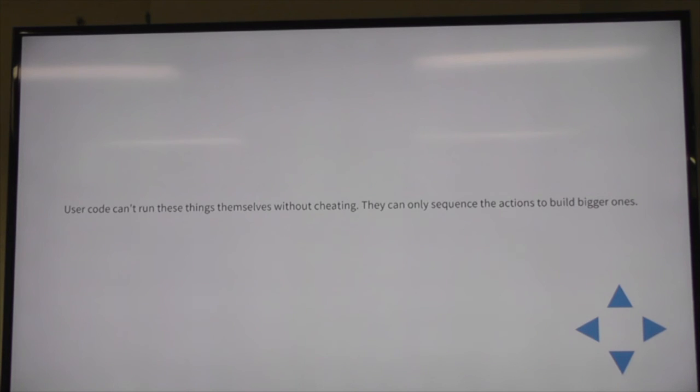You can't run these things and unwrap them without cheating. You can, but it's kind of an escape hatch. You promise to never. There are exceptions and coercing things. George will punch you down if you do that. There's a swear jar at EFOX, and if you do that kind of thing, you need to put money in the swear jar.